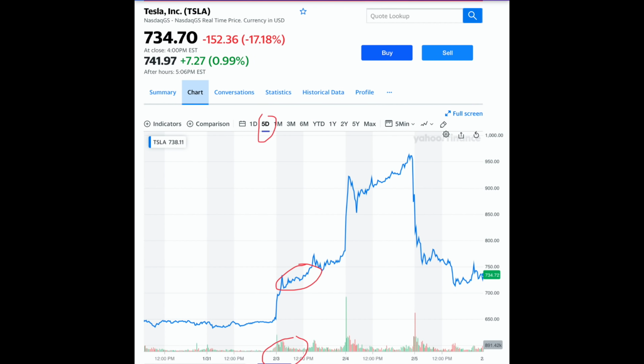But keep this in mind, and this is for context, okay? Let's look at a five-day chart for Tesla stock. You know where the stock was literally two days ago? It was at the same price it is at now, $734. That was literally two trading days ago. So I think it is important to look at a chart like that and realize that even after a massive move down like that, the stock is literally where it was a couple days ago.